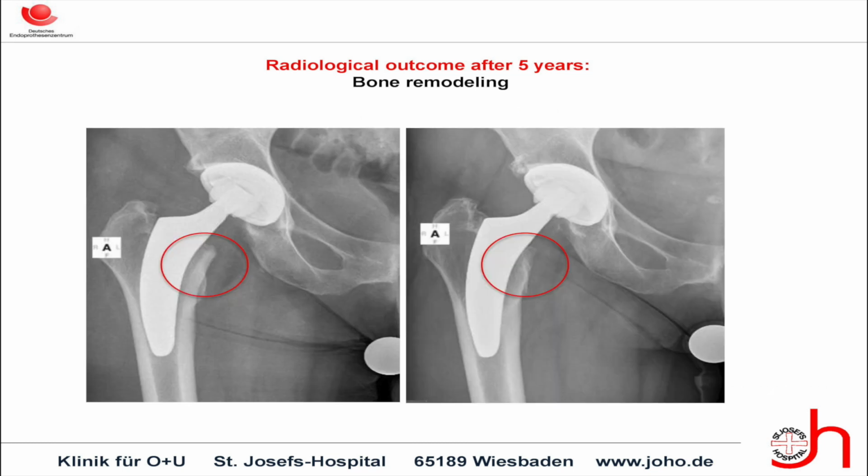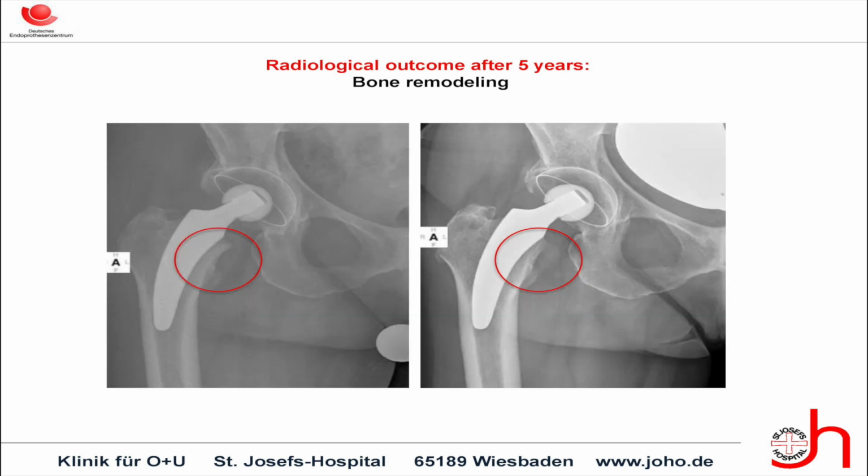This is one example, and you can see the postoperative picture and the one 5 years after operation. There is some bone remodeling in green zone 7, which we can see frequently in those types of alignment. This is actually a neutral or maybe a valgus alignment that has a diaphysical anchorage. So this is not so much calcar loading, so maybe the bone density will decrease over time.